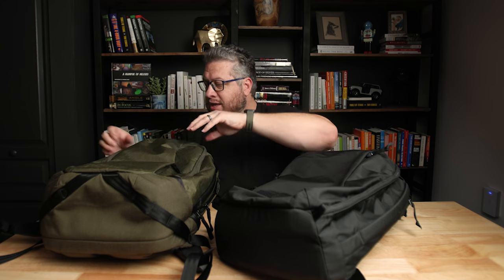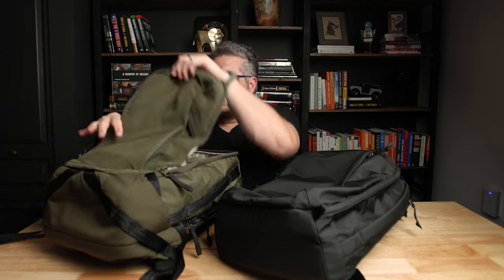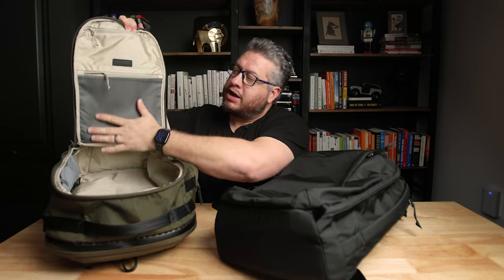Okay, let's talk about compartments, aka pockets. Each bag, it's actually a very similar layout. They both have this front zipper, quick access front zipper with some internal organization. They both have a clamshell design with a big kind of open dump pocket in the middle. They both have a pocket up here and a pocket here.